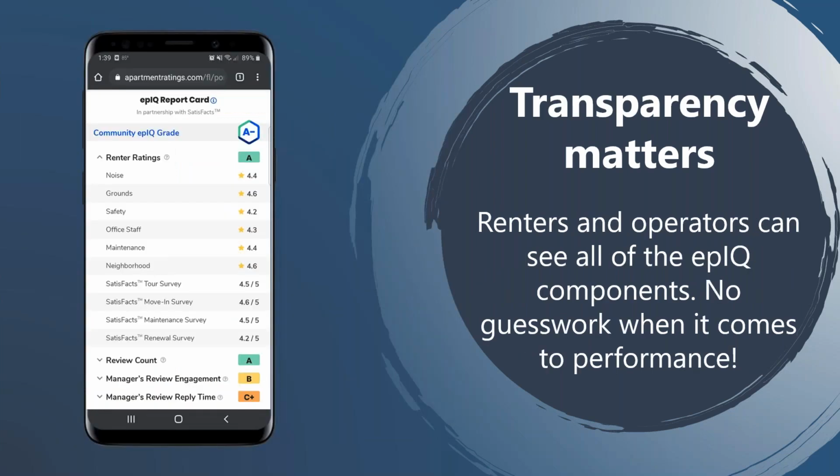The number two reason why we really believe in epIQ is transparency matters. When people are able to see all of the components, really break down everything that goes into an overall grade, there's no guesswork. It is what it is, right there in black and white. I can see how things are going with maintenance. I can see how things are going with the reply time, whether they are even responding to the reviews. And as a renter, given that full picture of what is going on at the community helps them to make better decisions in terms of the apartment home that is right for them.